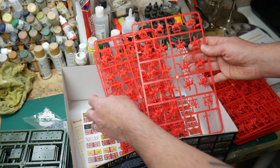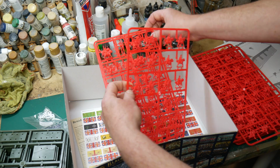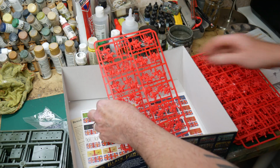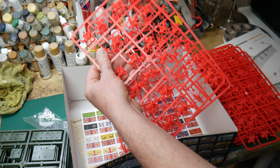Another cavalry, let's have a look. It looks like we've got hussars here as well, by the looks of things, in their hats and their flamboyance. And it looks like there's 3 sets of it. Oh no, there's another set of, I think these are different. I'm not sure, it's hard to tell. No, they're the same, so I think they're hussars as well.